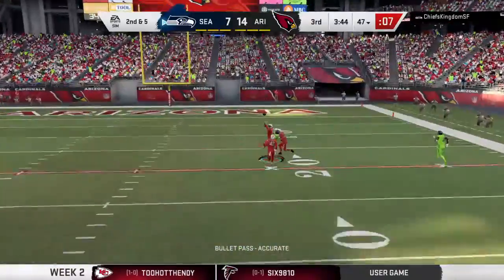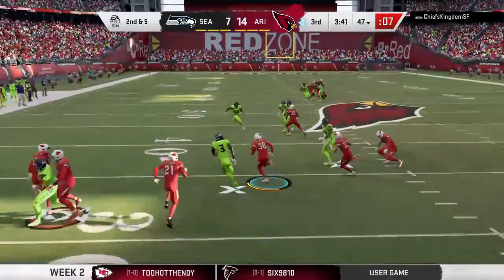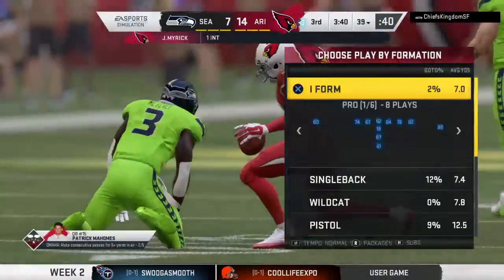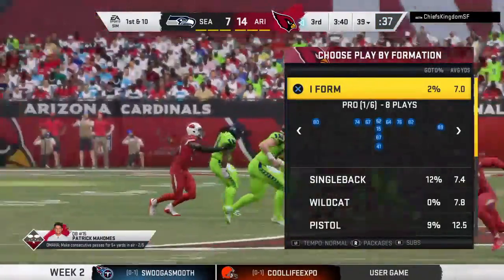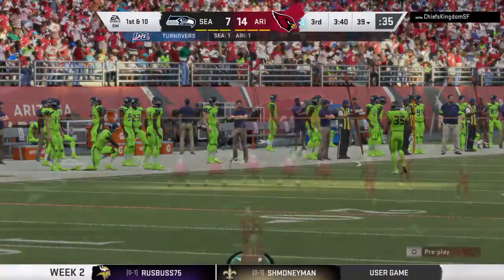Now Wilson, he's going to wind up and air it out. Into a double team, and it's intercepted. Picked off at the 16. And a great return as he's up close to the 40-yard line. The Cardinals take over 1st and 10.